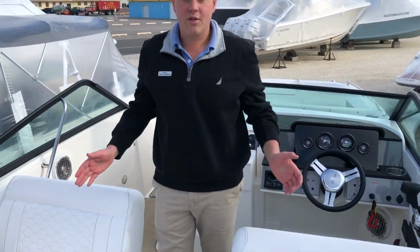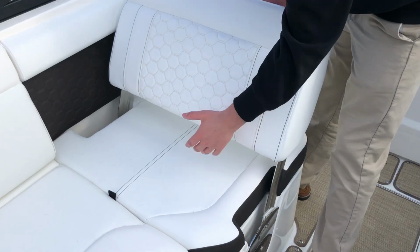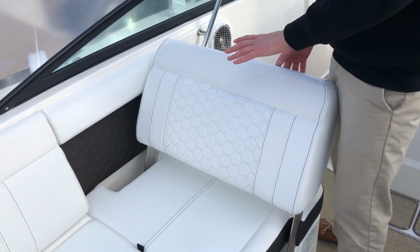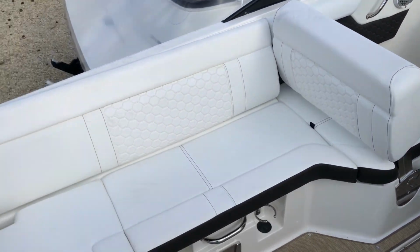Now as we step into the cockpit of the boat, you can see there's a lot of lounge seating. This one in particular, convertible, so while you're at the sandbar, you can lounge back, take in the sun. While you're underway, you now can sit forward.